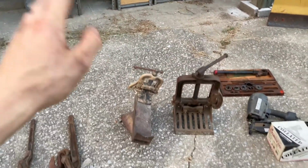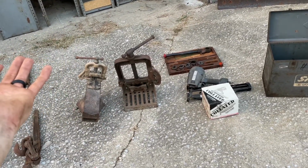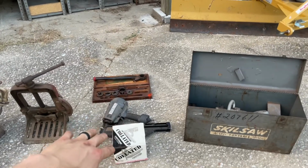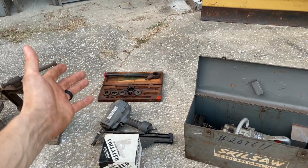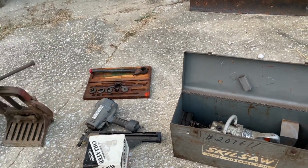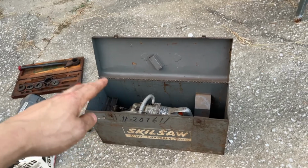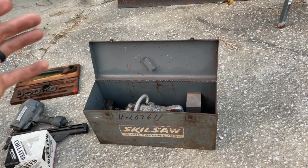Then over here I have some pipe vises. I paid $10 each for those. I figure they're worth at least 50. The framing nailer I'm going to hang on to for a shed project. Old tap and die set. I think I got that for $1. I'll just hang on to that. And then this Skilsaw, I paid 20 bucks for this. This is a good eBay item. Those are selling for 150 bucks.